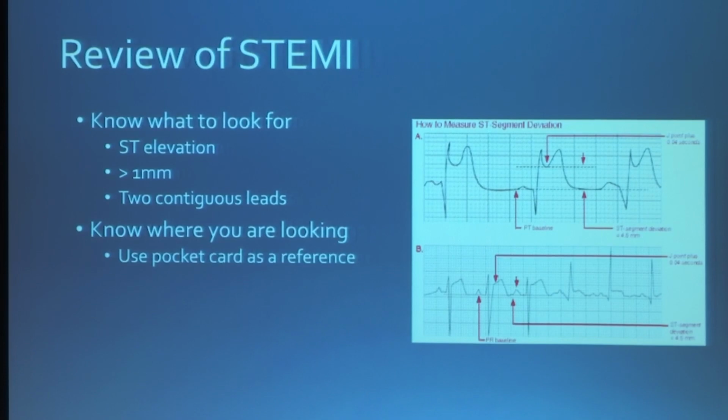So, for a STEMI, you're looking for ST segment elevation greater than 1 millimeter in 2 contiguous leads. You just have to remember where your leads are. Have a pocket card, have something you can pop up on your phone, and you can tell me, we don't ask you to tell us what coronary artery is involved, but tell us if this is an inferior, a lateral, an anterior MI, a STEMI.